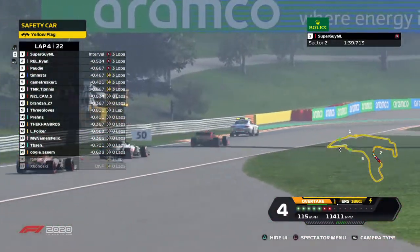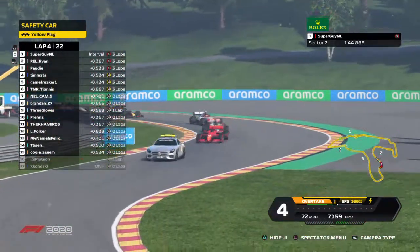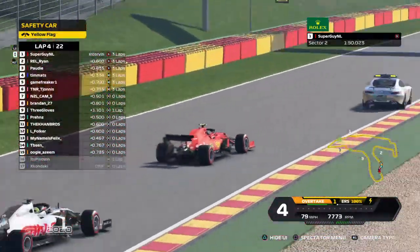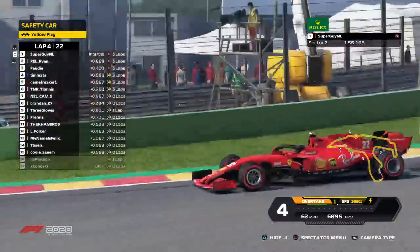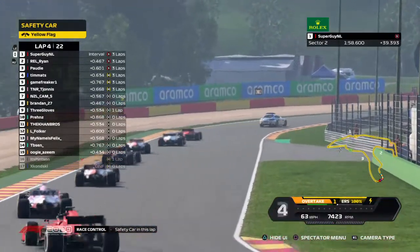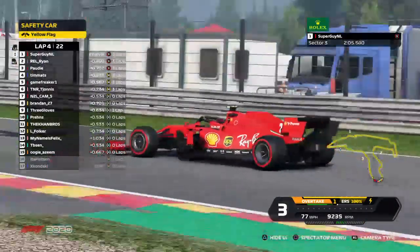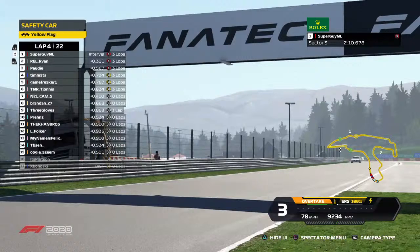Well, the whole grid is backed up, so we'll probably get back under racing conditions at the end of this lap. Phew, it's been a long 4 laps. But anyway, safety car is in this lap. The lights have gone off on that light bar, and now the Ferrari is the safety car. I mean, in 2020 it might as well be a safety car. It went that slow that if you put a safety car engine in it, it probably would have been quicker. But anyway, we'll ignore that fact.